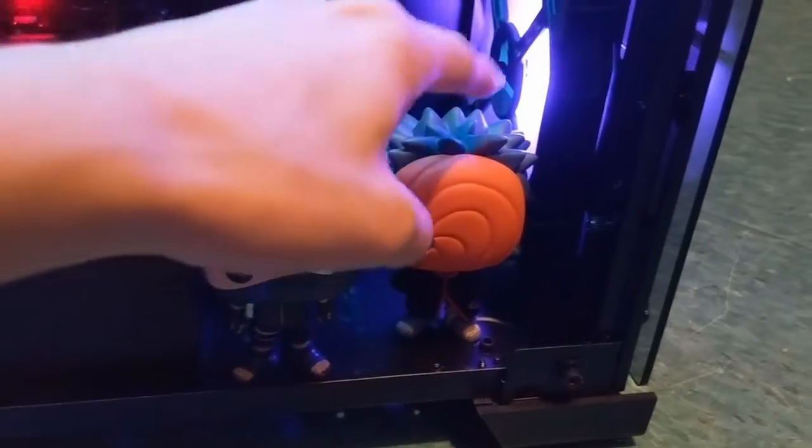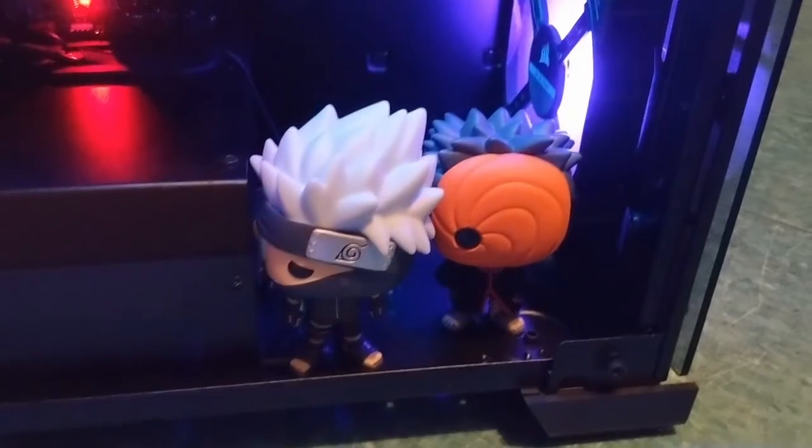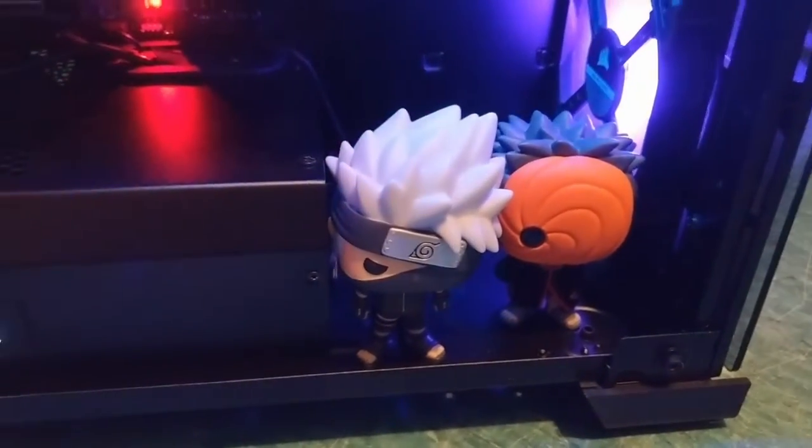And I can't forget about these guys right here. These guys are the bad boys right here. We have Kakashi, we have Tobi. I'm a big Naruto fan. I fell in love with the show, thanks to my friend King Lone.